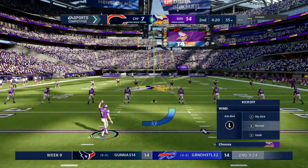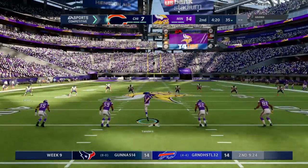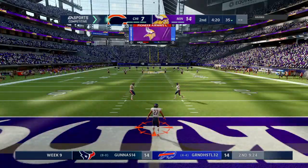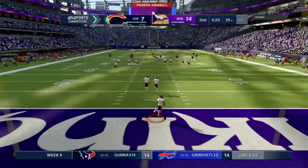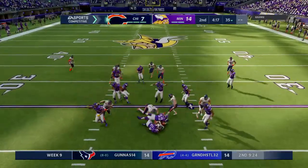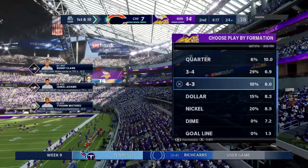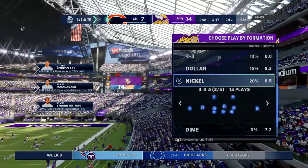Jason Sanders set to kick off. Now after the touchdown, ready to kick it away is Sanders. Fielded a couple yards into the end zone. And he'll be stopped right around where he would have been had he gone down to a knee, maybe a yard shy of there at the 24.